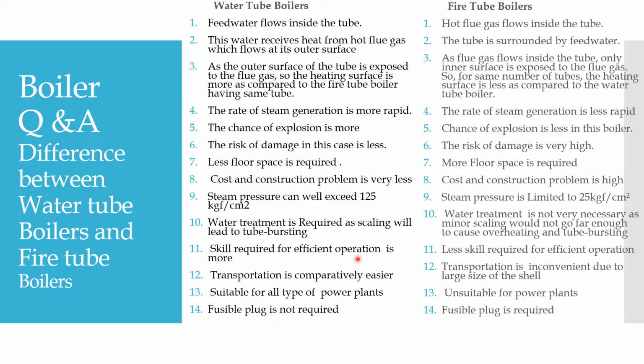Not much skill is required for efficient operation in a fire tube boiler, whereas more skill is required for efficient operation in a water tube boiler. Transportation is comparatively easier in a water tube boiler because only tubes and all the parts are easy to transport, whereas transportation is inconvenient in a fire tube boiler due to the very large size of the shell.